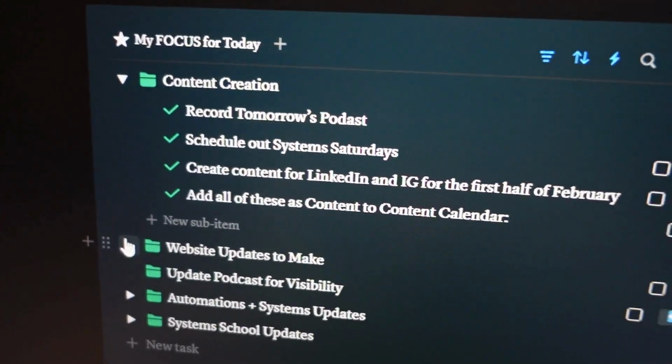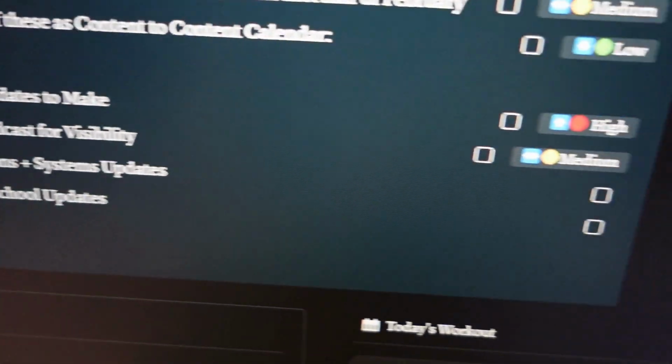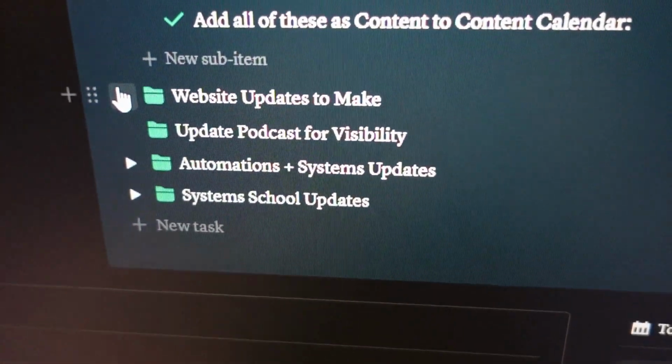And there we have it. My top priorities for today are the content creation. And then this is technically my systems day for my CEO schedule. So once I get through all of that, we're gonna work on some website updates. But in the meantime, I'm gonna go for a walk because I have a new step goal that I'm trying to hit. And I don't wanna do it when it's raining. So we're gonna go now.